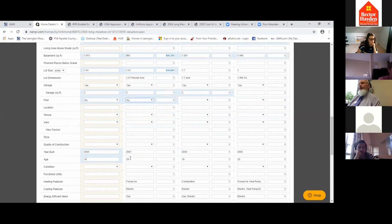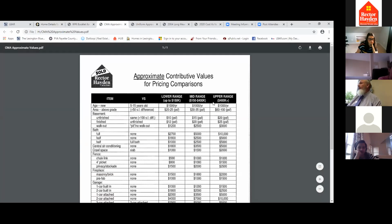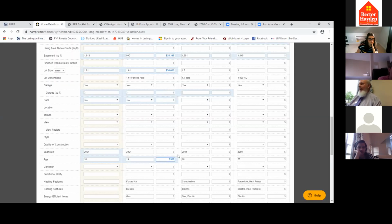This home is 3 years older. So again, I'm going to add 3 grand to this house. It's $1,000 a year. And I'll have to go back, sorry. If you look here, we add $1,000 a year or take away $1,000 a year. So I'm going to add $3,000.